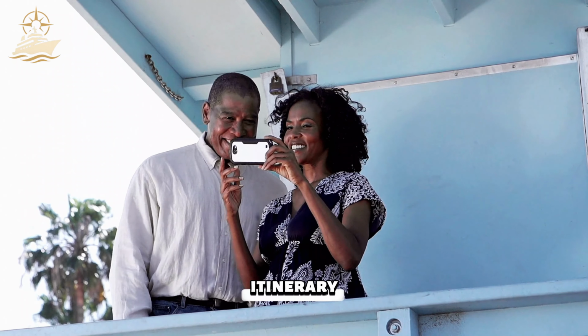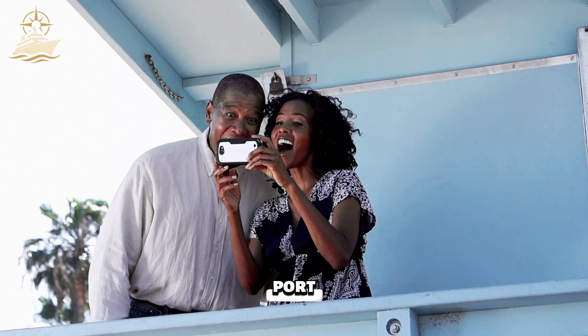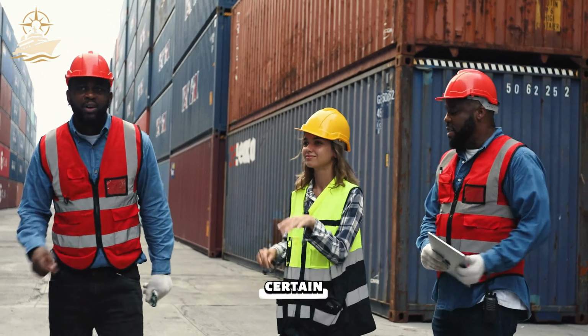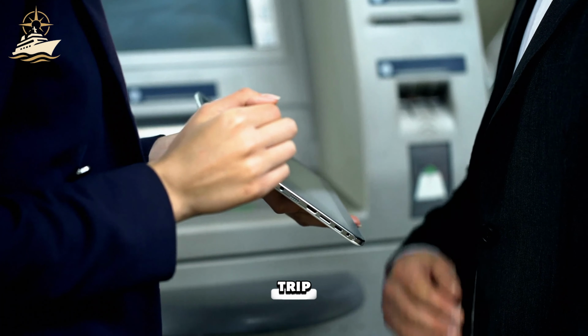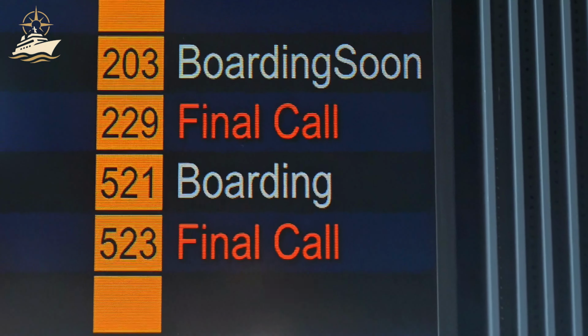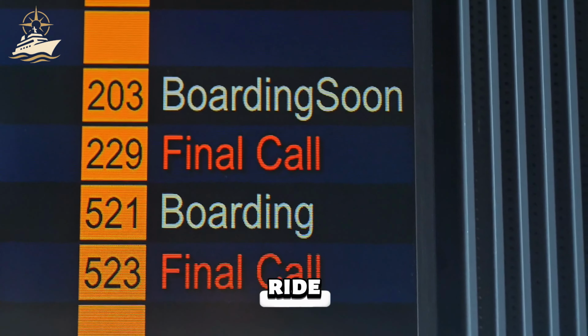On a Caribbean itinerary, a couple was excited to explore Royal Caribbean's private port. But when tenders were required, they were shocked to learn it wasn't complimentary for certain excursions. They forked over $30 per person round trip just to get ashore. Multiply that by a family of 4, that's $120 for what's basically a 5-minute ferry ride.